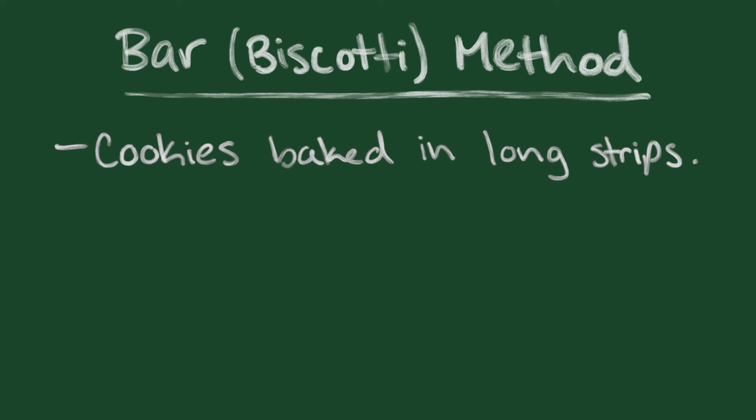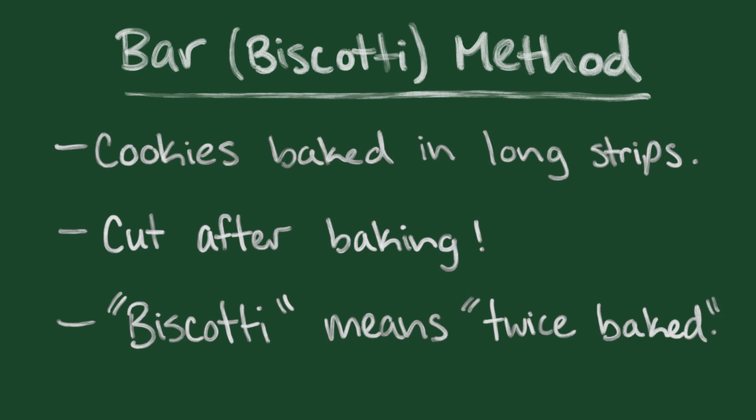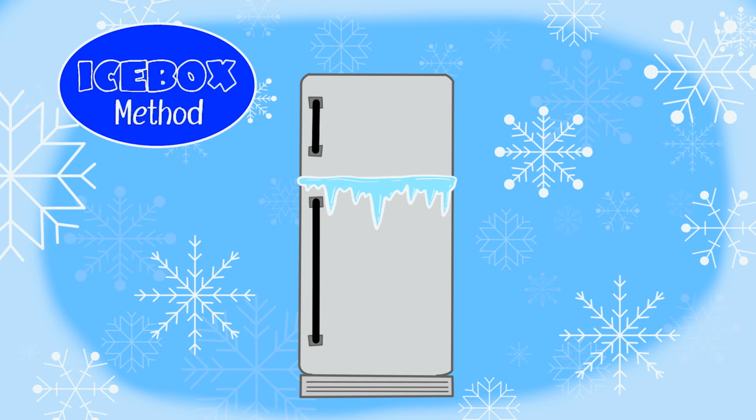The fourth method is called the bar method, but I prefer to call it the biscotti method. This is when the cookies are baked in long, narrow strips and cut after coming out of the oven. They shouldn't be cut straight away, but it should still be done when they're warm. If you are making biscotti, the cut cookies are then put back into the oven to bake for a second time.